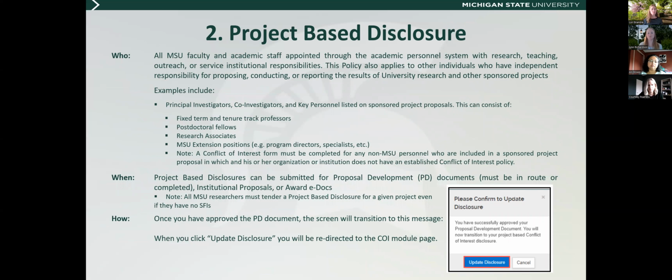Okay, so the project-based disclosure, this needs to be completed for every proposal that you're submitting. And again, this is all tracked in the CANR system. So again, who needs to complete the project-based disclosure? Anybody who's listed on your proposal, so all PIs, co-investigators, co-PIs, any key personnel that are listed on the PD will need to complete a project-based disclosure. So this includes any fixed-term, tenure-track professors, postdoc fellows, research associates, any specialists, research or extension specialists that may be on the project. All of these individuals will need to do a project-based disclosure.